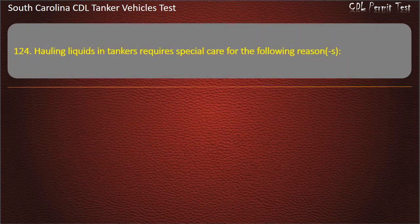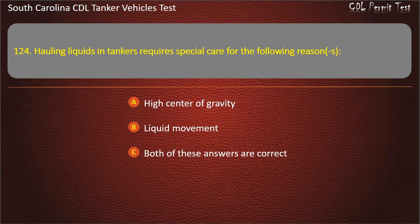Question 124. Hauling liquids in tankers requires special care for the following reasons. High center of gravity. Liquid movement. Both of these answers are correct. Answer. Both of these answers are correct.